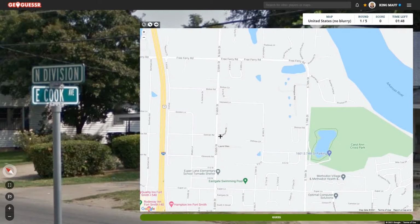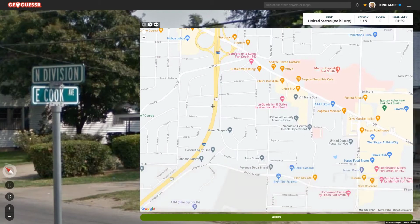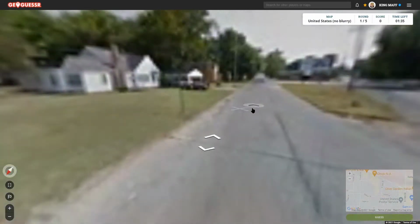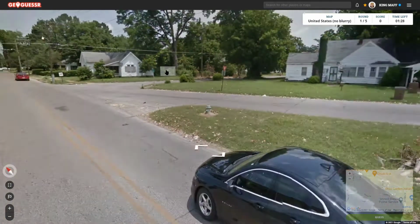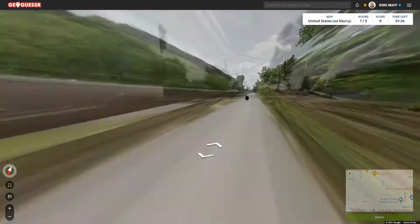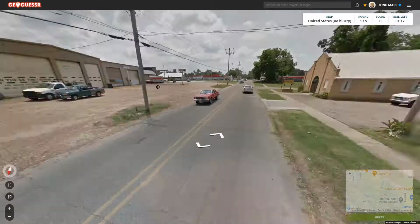Southeast Gate. This is 540. Let's see if we can find a major road. Major road would be great right now. So that's Division and... Street sign's gone. If it was like Q or P, we'd be able to find it. We already saw those. North Division, we have Railroad.